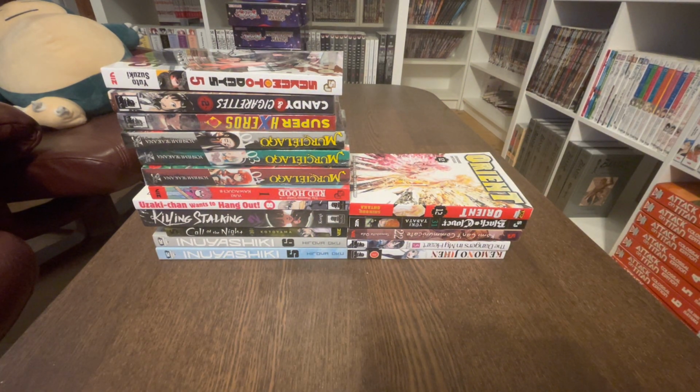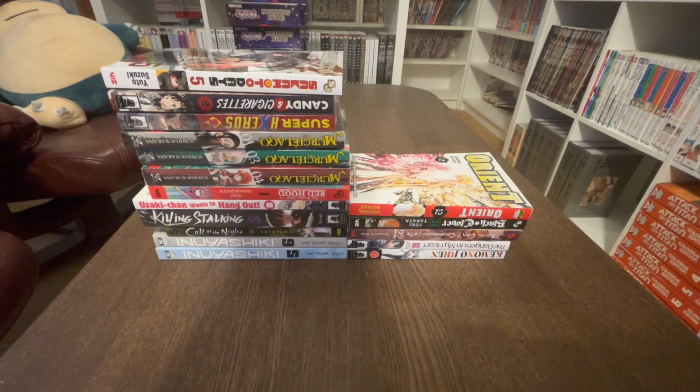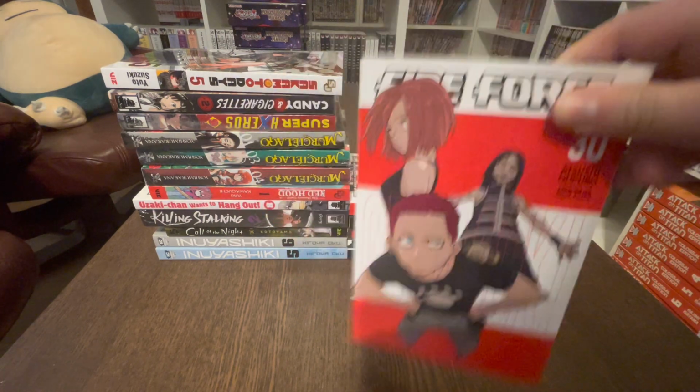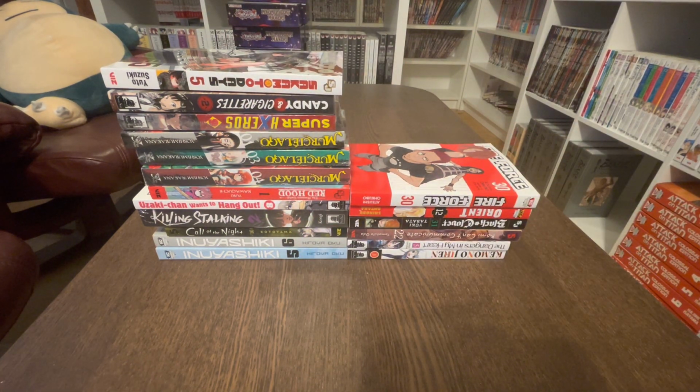It's okay. Next up, Fire Force Volume 30. This is coming to an end soon. It's finished in Japan, but we're still like a couple volumes behind. I'm not sure how long this will be, but it won't be too much longer, and then I'll be able to finish this. I haven't been reading this. I read the first like 3 volumes, and then I stopped because I had other stuff to read.